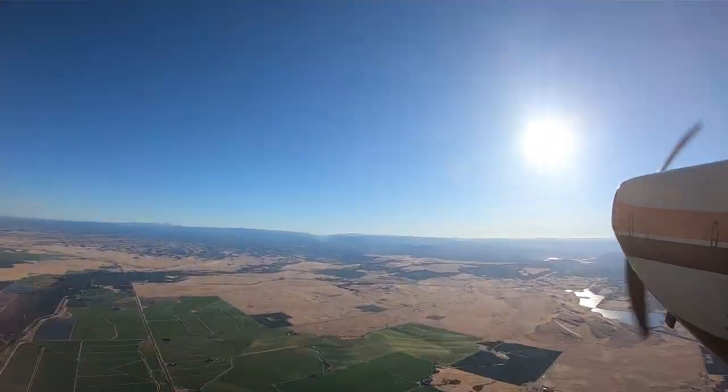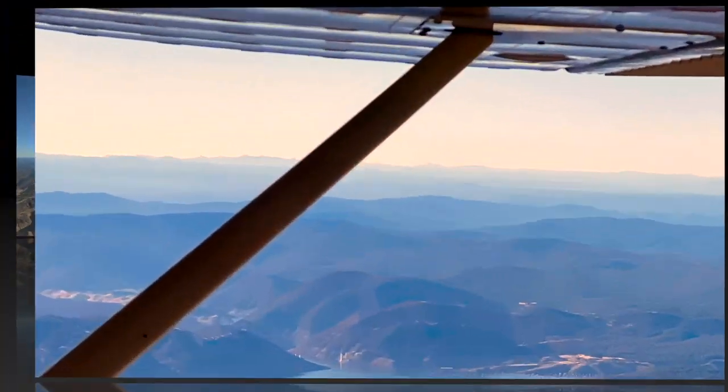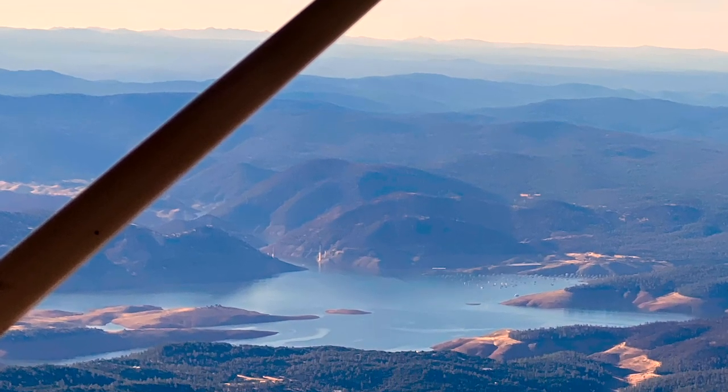Most of this first part is going to be time lapse, and throughout the series there'll be a combination of time lapse and some real time stuff.